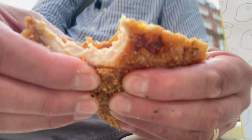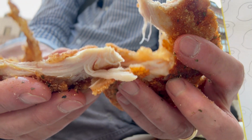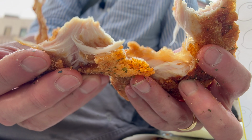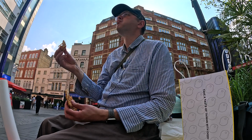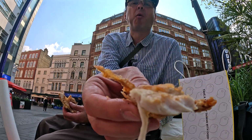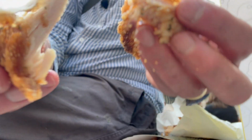Let's actually just try and pull it apart a bit. Oh, there you go. That looks pretty good like that, doesn't it? Certainly there's a real bit of chicken breast in there, isn't it? Let's have another go at it. Seaweed coming through, nice. Good hunky piece of chicken, look at it. Nice.